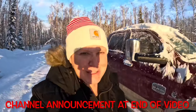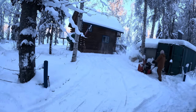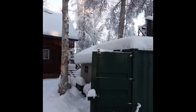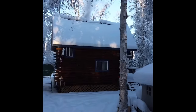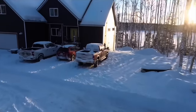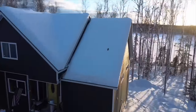We got more snow. So join us today for a look and a comparison between using a snowblower and a tractor. The difference between what we get hit with at our homestead and what our off-grid cabin gets hit with in Willow. Plus the ways that we do it and everything that has to get done is totally different between the two homes. So won't you join us as we get into it? Let's go.